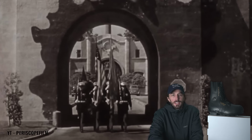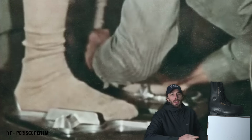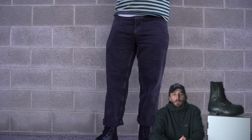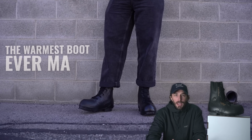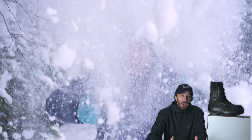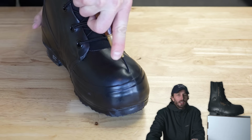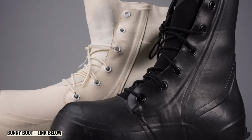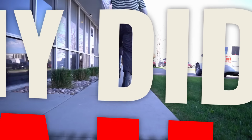In the 1950s, the US military attempted to make the absolute warmest boot possible, and 70-plus years later, it still remains arguably the warmest boot ever made. But it also failed quite miserably and somehow caused frostbite because it was so warm. So we're gonna cut this thing in half, run it through our test to really see what makes this the warmest boot ever made. Is it any different than the later bunny boot version? And why did this boot fail so absolutely miserably?